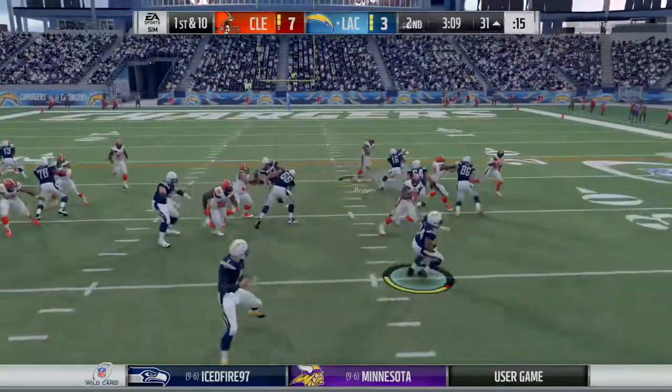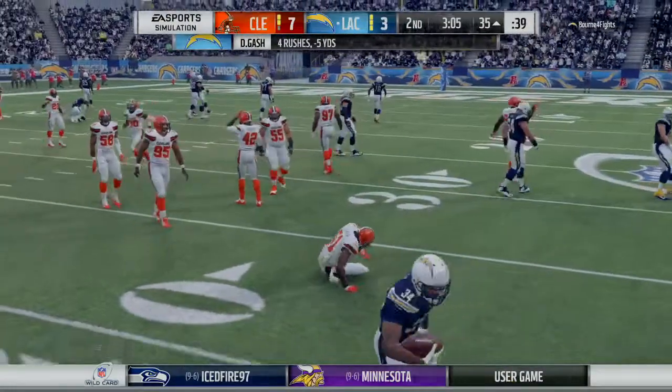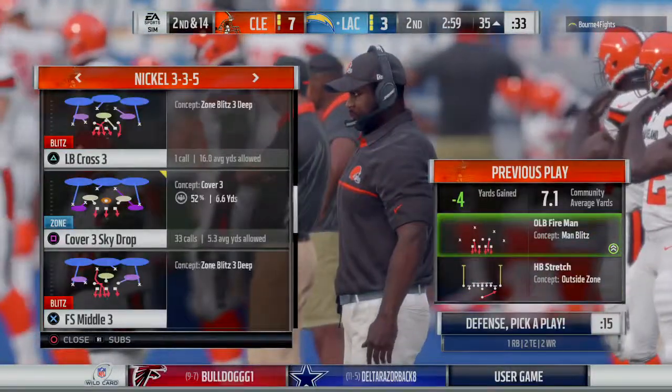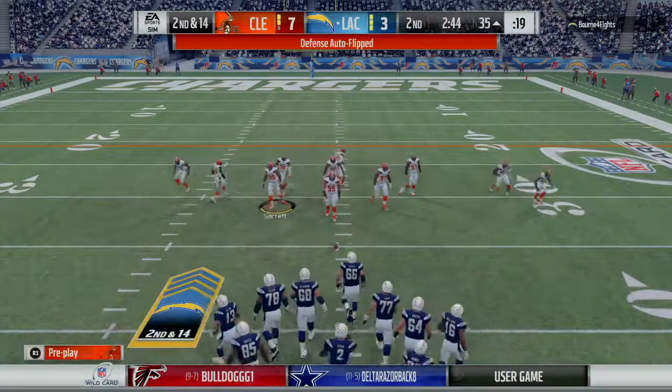I think he knew right away that he wasn't going to get to his primary guy. I think he read that as soon as he got to the line of scrimmage, knew where the pressure was going to come from, and said, I know how to beat that, and that's what he did. They'll wind up losing 4 yards on the play, and that's going to make it 2nd and 14.